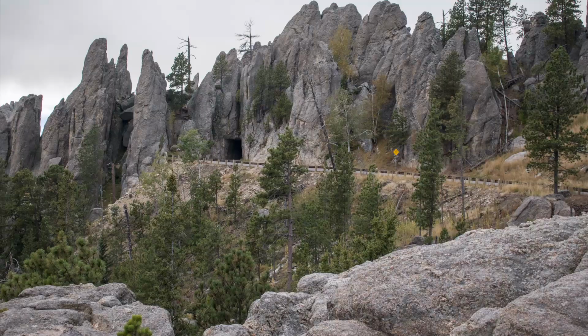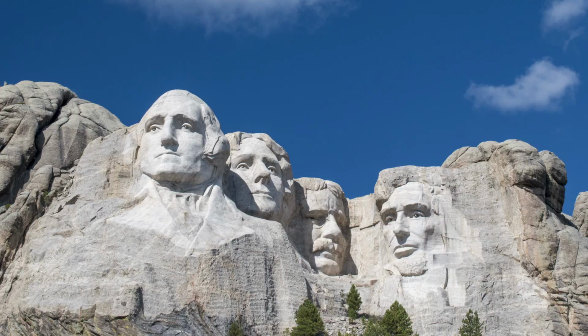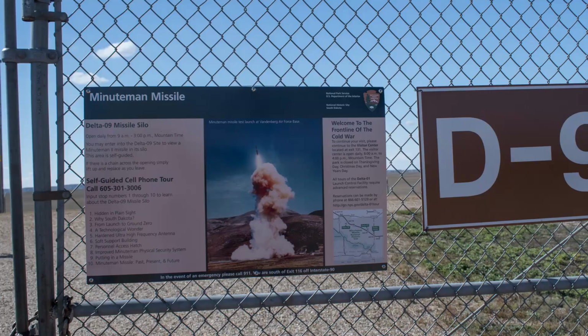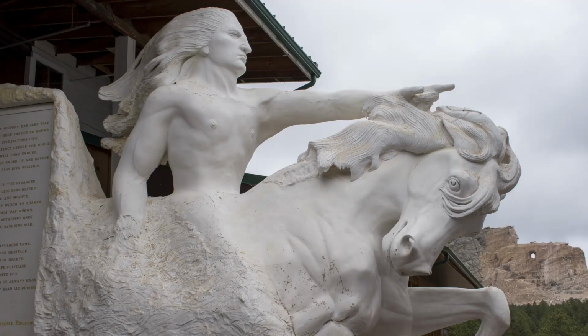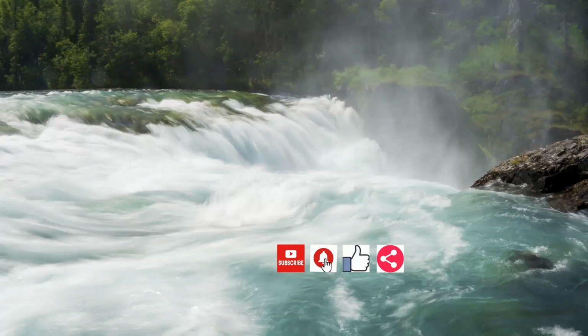Two national parks, one of the largest state parks, a state natural area, a national memorial, two national monuments, a national historical site, an Indian memorial, and a quaint town made this an excellent visit.